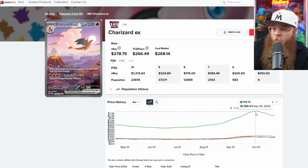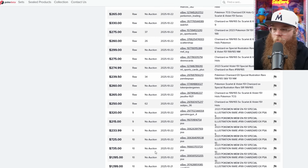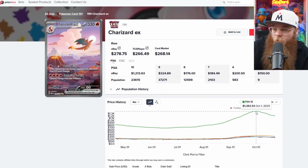We got the Charizard EX from 151. This is at $1,386. Now last sold $1,185, $1,155. And that says $725, so that was like a glitch with PSA where stuff was selling super cheap, like almost half off. But still, even at $1,100, much cheaper than almost $1,400.